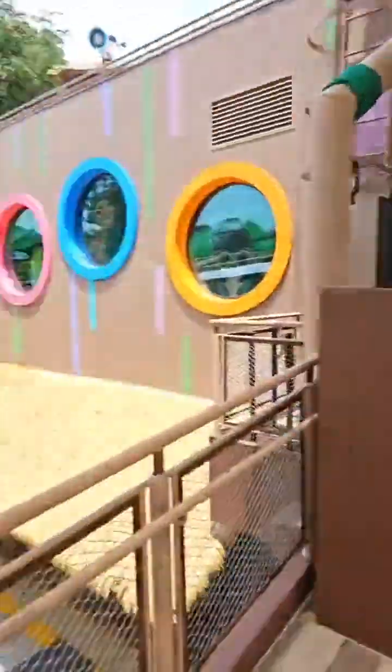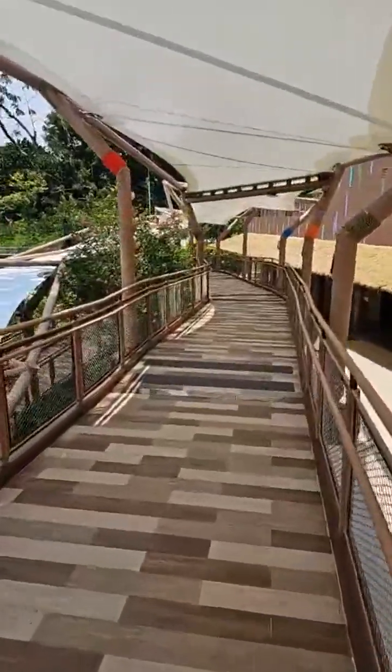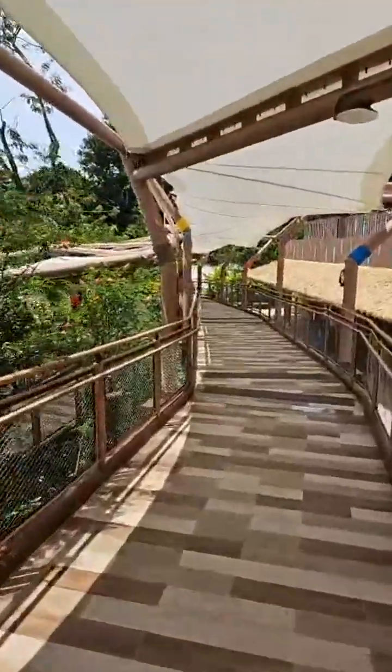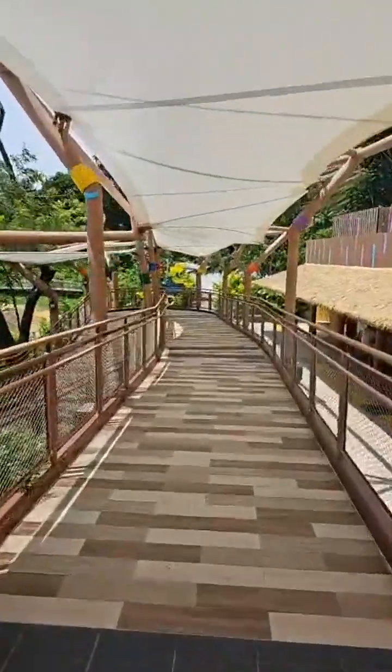Can see the wet play area again. Tired leh, but okay. That's it. Let's go down this staircase. I'm not going all the way down. I'm just going to stand at the halfway mark so you can take a look. Okay, let me just walk down again to the wet play area.